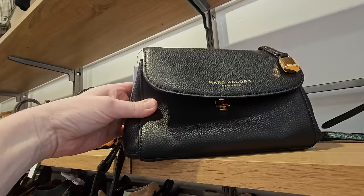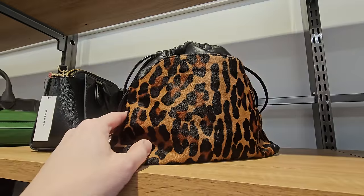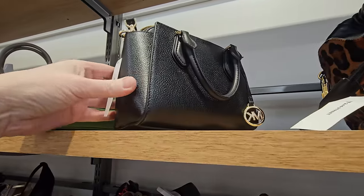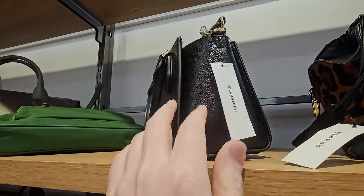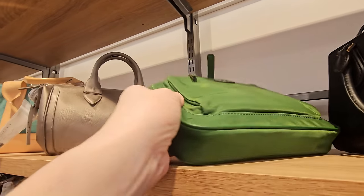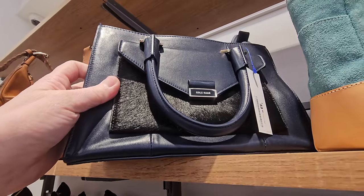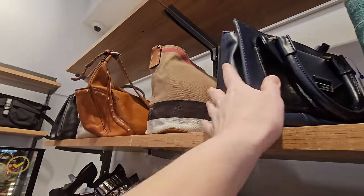Wow. Marc Jacobs, what is this one? Fur. Burberry again. Michael Kors. Tory Burch. Oh, this is a pretty Kohan. Look at this one. It's got the calf hair.